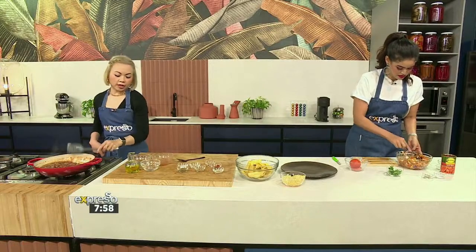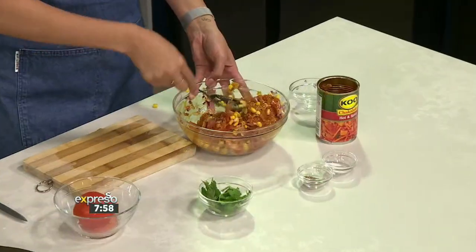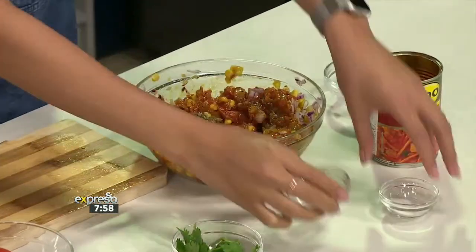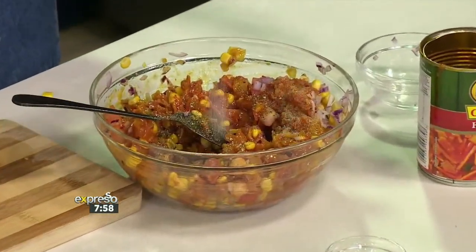Exactly. Okay, so while that's going, we're just going to plate up some of our chips. I'm going to add some salt and pepper. Definitely, always season. And then we're going to add the coriander at the end as the topping.